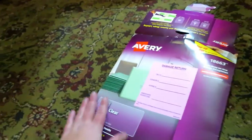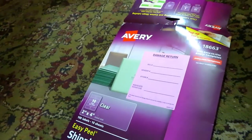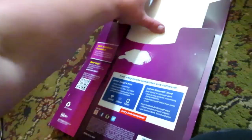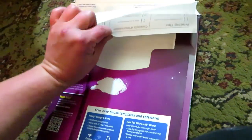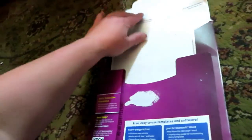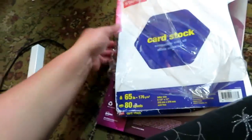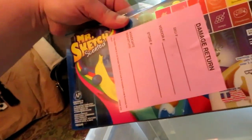And then this was a Staples haul. So these are peel and ship shipping labels. Of course, I can always use this kind of stuff for my reselling, and then this tote, and then more printing paper or cardstock. Oh, even better. Okay. And then markers, the sniffy kind. And then there was a bunch of pens.